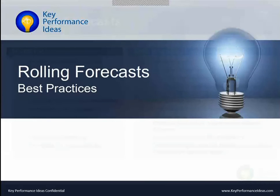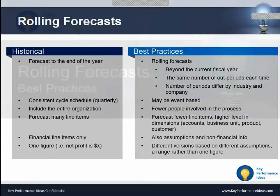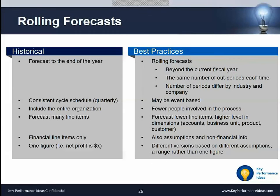So here's some best practices for rolling forecasts. Historically, forecasts were done just to forecast out to the end of the fiscal year, but best practice is to go beyond the current fiscal year, the same number of out periods each time. So if you're doing, say, 18 months this forecast, you would do 18 months the next time that you forecast.